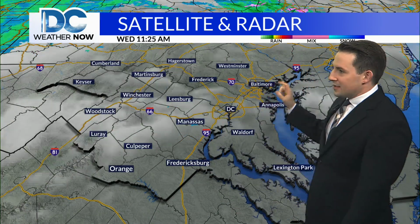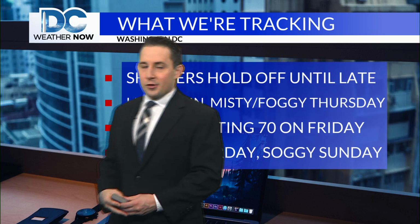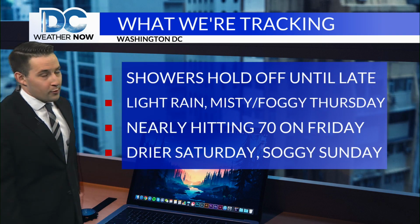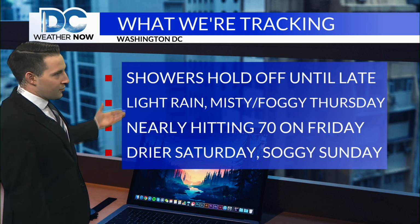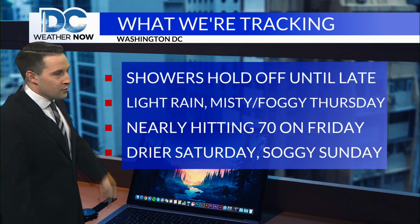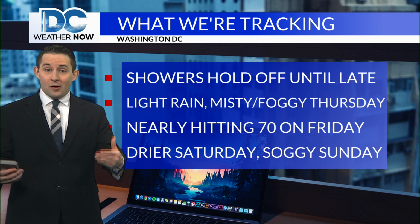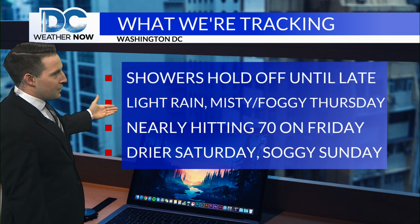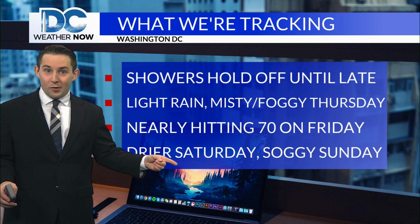Still a lot of clouds, but those showers, they're lingering off to the north and west, and soon enough we will finally get those showers to roll their way in, but it will not be until this evening for the most part. So going about the rest of your day today, you're all in the clear, folks. Umbrellas not needed, but starting tonight and going into the day on Thursday, we will see on and off waves of light rainfall, and that mist and fog I was just talking about, it's also going to linger around, reducing visibility through Thursday night.